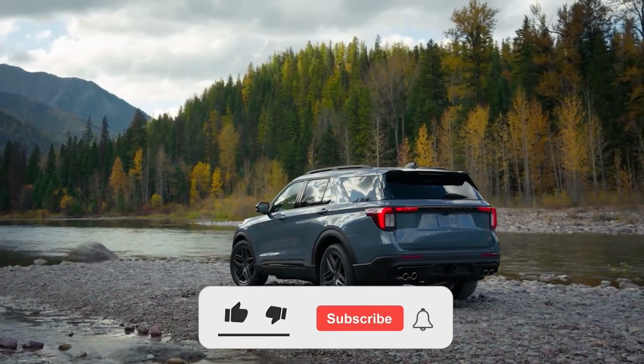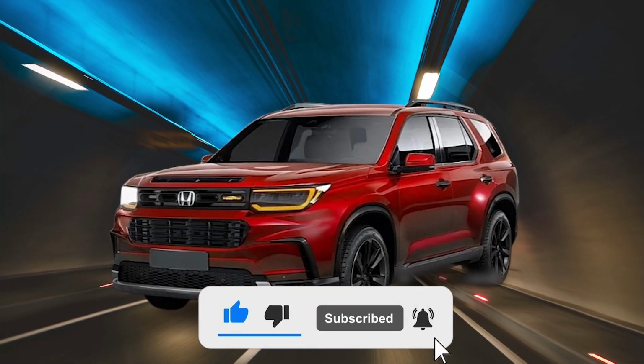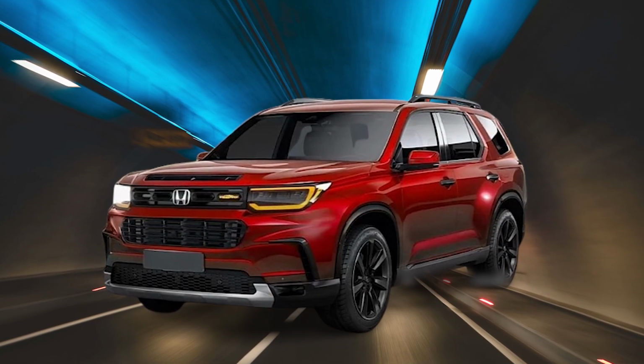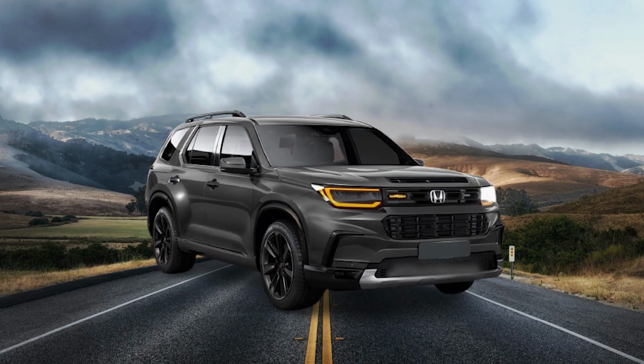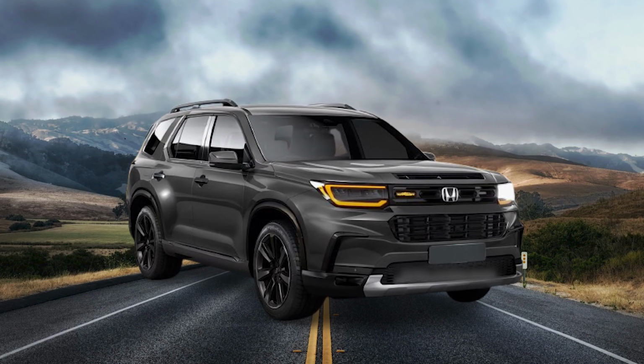But the Explorer isn't the only excellent option on the mid-size SUV market. Check out this video about what makes the 2026 Honda Pilot so great, which you can now see on the screen. Honda's 3-row SUV is coming with important updates for the next year, ready to take over the class-leading position.